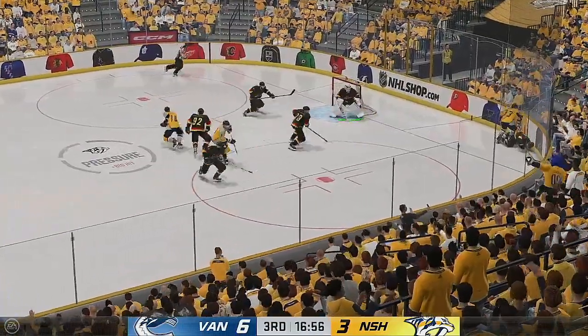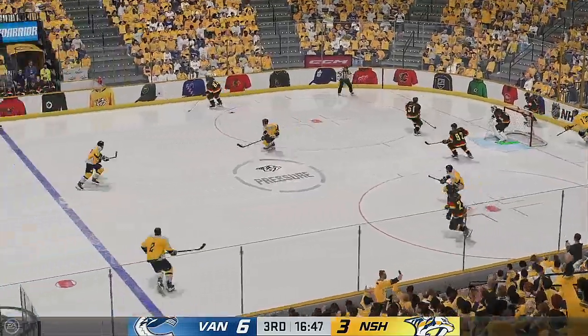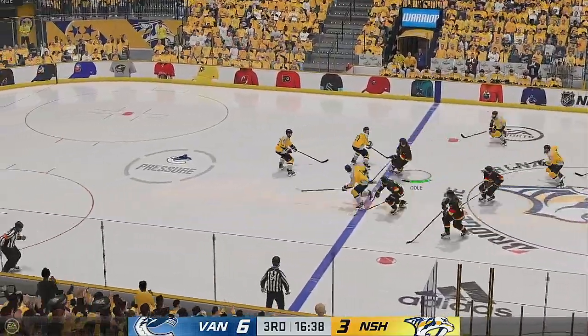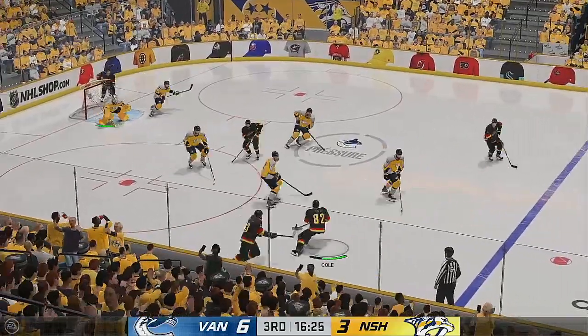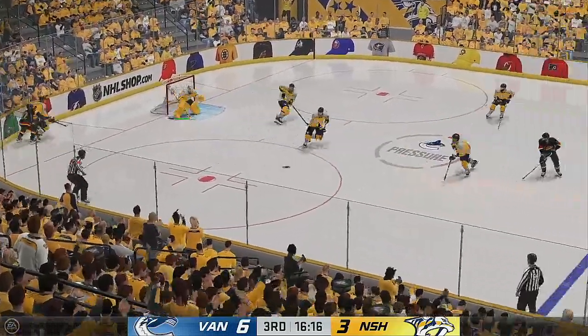Great reach with the poke check by Cole. Picked up along the boards by Garland. And now he moves it quickly to Cole. Through the neutral zone up along the wing. Takes the feed. The Canucks going to work on offense. Here's a chance, slot on the side by the blocker.